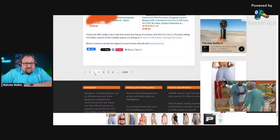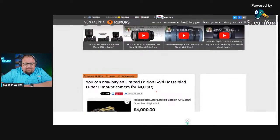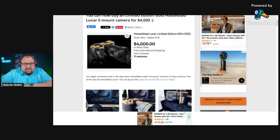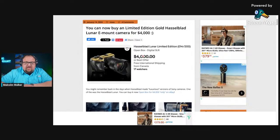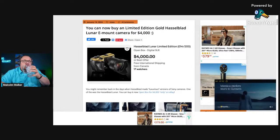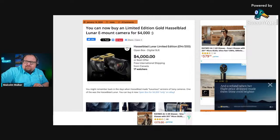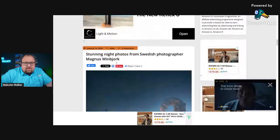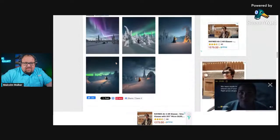Also, let's see, we're on page 2 now. Let's see what we got. I'll just work my way down. You can now buy a limited edition gold Hasselblad Lunar E-mount camera for $4,000. So if you're into gold, you can get that. Let's see what else here. Some photographs.